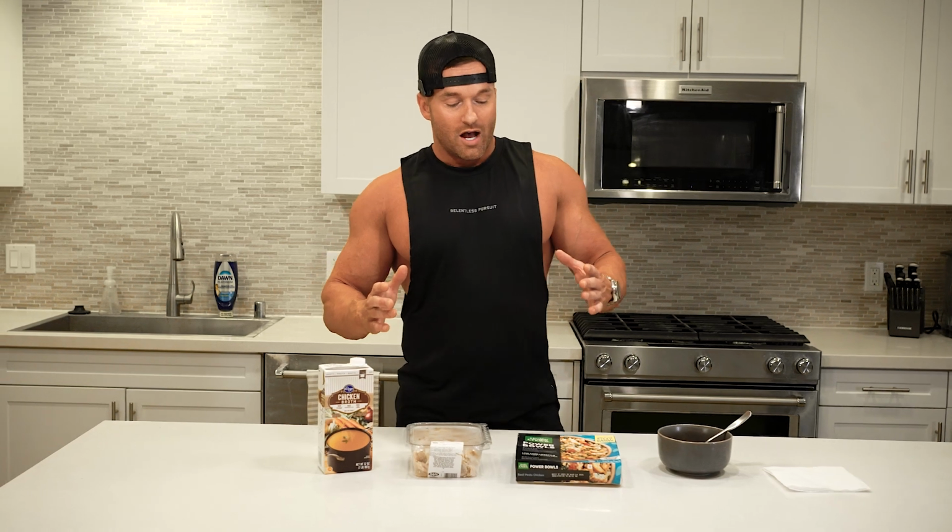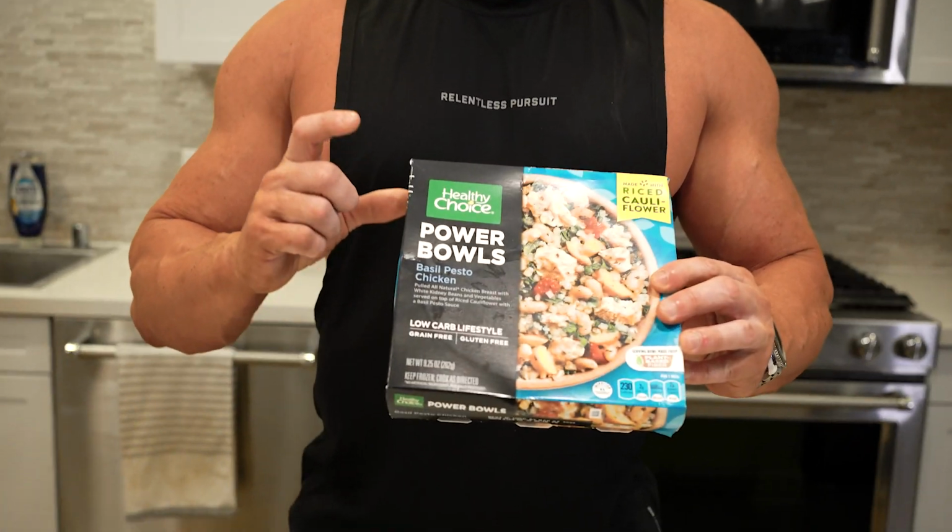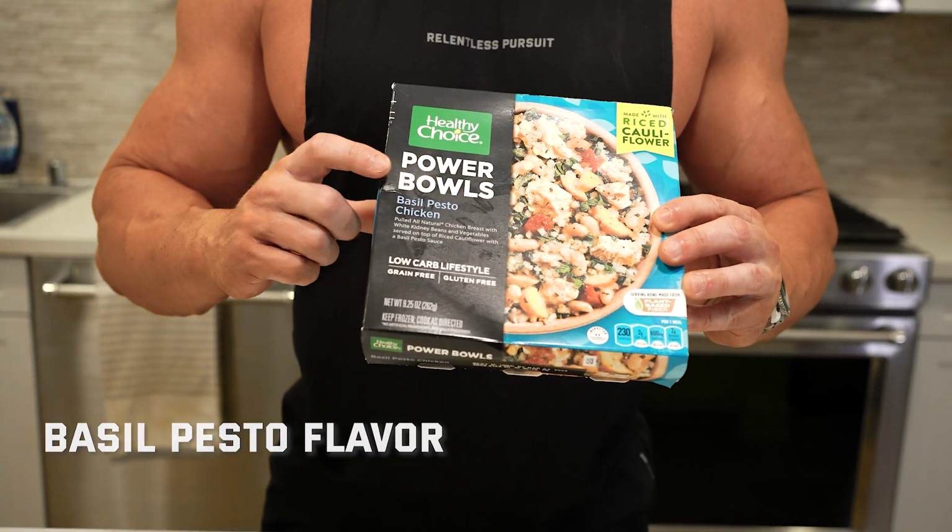So what you're gonna do, you're gonna go to the grocery store. You may need to find a grocery store that carries meals like this, like these frozen meals. You're gonna go to the freezer section. This is a Healthy Choice Power Bowl. I don't work with Healthy Choice. I'm not trying to endorse their products.